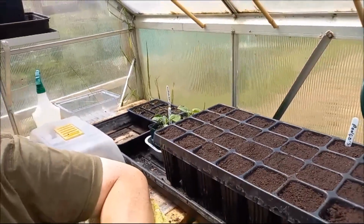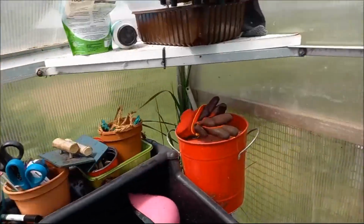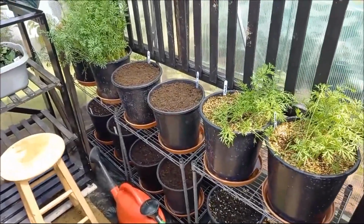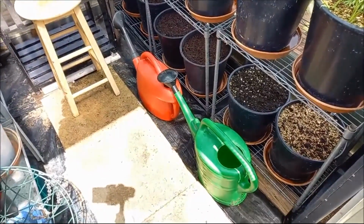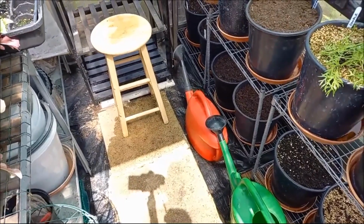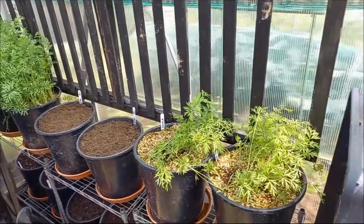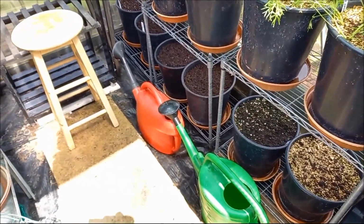Now, we've also been extraordinarily busy in the other greenhouse, so I'm going to whiz in there just to show you guys what we've been up to. Right, so I've nicked my shelving unit from the shed. The shed's a tip now, but it's enabled us to get another 4 buckets of carrots in there, which is pretty good. We needed more space, so that's the plan. So that's what we've done.